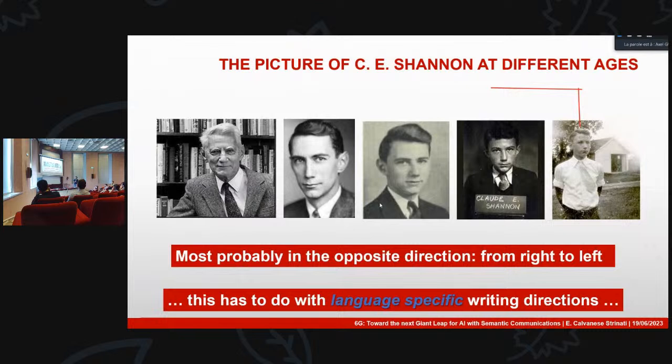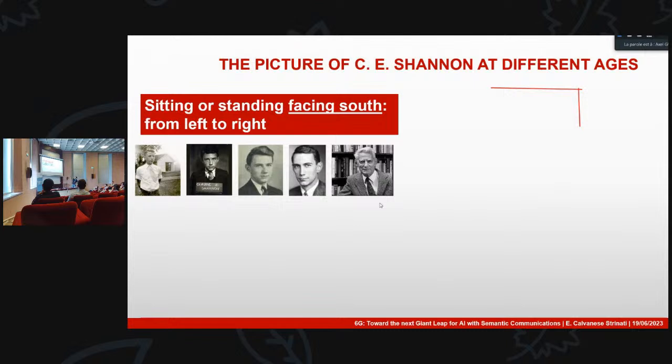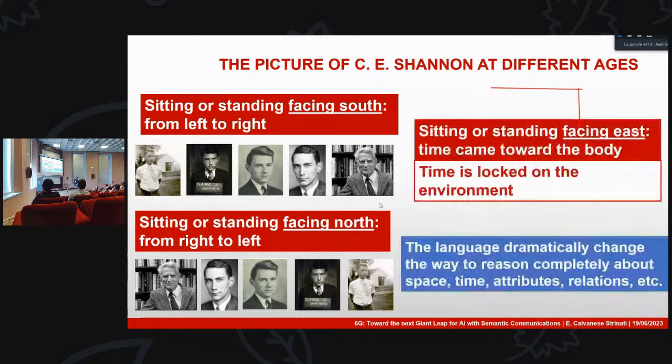If you look at how one of these Aboriginal people would do that, it's very funny. If they're standing facing the south, they order from left to right. Facing the north, from right to left. Facing the east, time comes toward the body. And so on and so on. So language has a real impact and changes the way we reason in this structure.